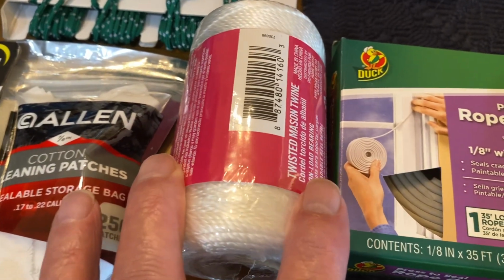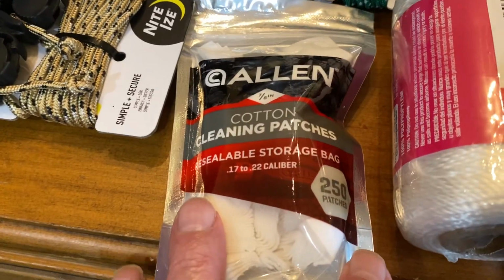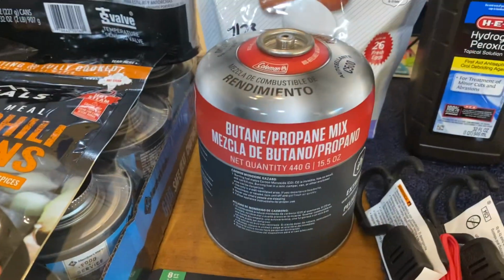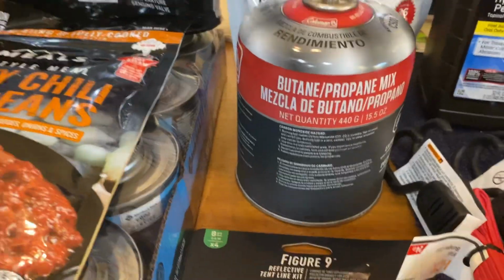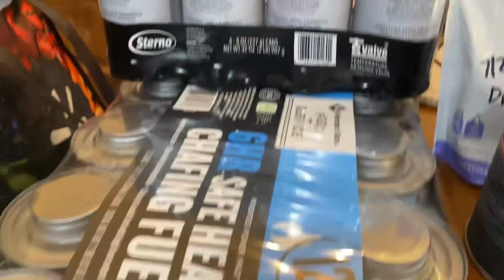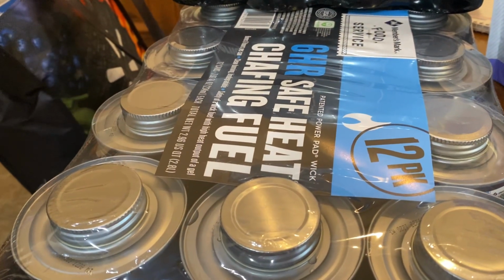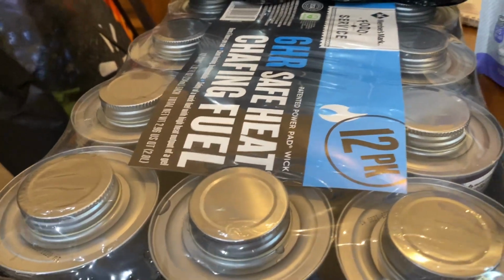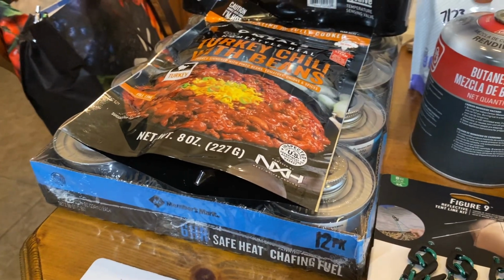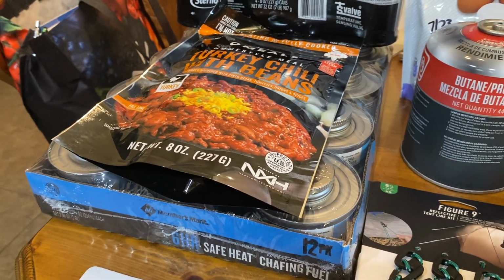Some braided twine. Some patches for the rifles and pistol cleaning. Let me see, I got some propane for my Jetboil system. I got some fuel cartridges for the indoor stove. Got another 12-pack of Safe Heat. This will go with either the InstaFire oven or with the Vesta InstaFire, which is the indoor heating system.